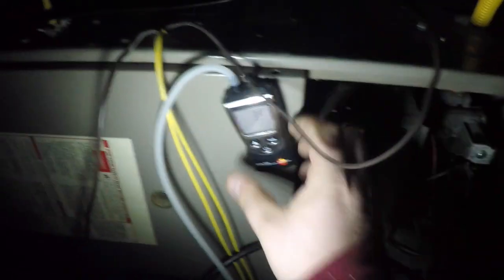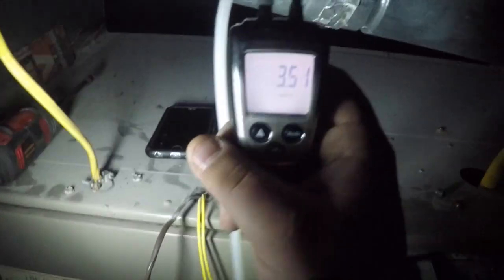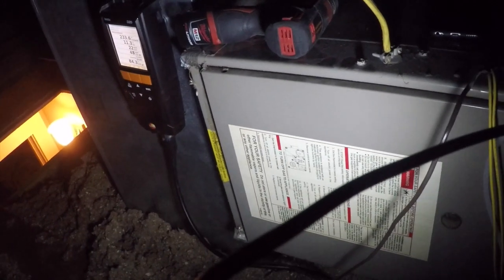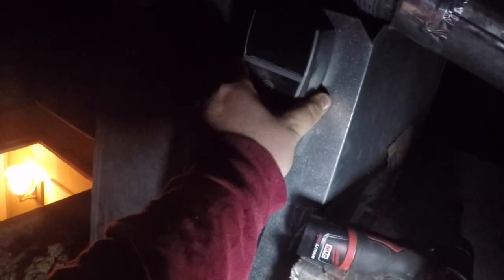Gas pressure's hanging in at 3.51 to 3.50, so I'm happy with that. Looks like the flames are burning real good. Yeah, I think I'm gonna call that good. Gas pressure was way too high. That's why I was getting that funky burning yesterday. That's why I didn't like what I saw.